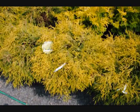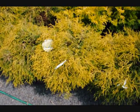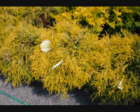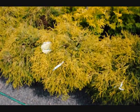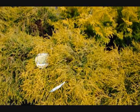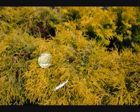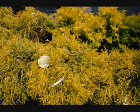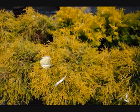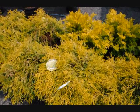This is Chamaecyparis gold mop. It's a deer-resistant plant that's used along walkways to hide utility boxes. Nice, bright, golden color. It's weeping in form and habit. It can get to be a couple of feet high and wide, usually around 3 to 4 foot tall and 4 foot wide. And since it is deer-resistant, it's a great choice for urban areas where there's a lot of deer and you want nice color in your yard.